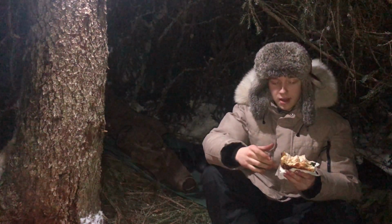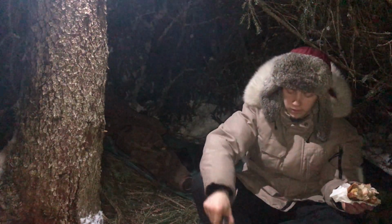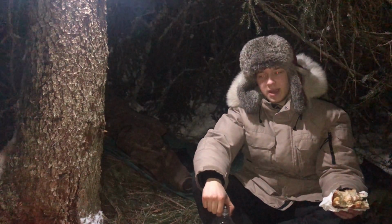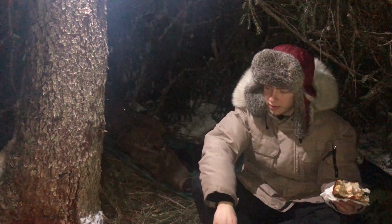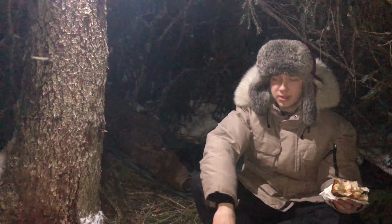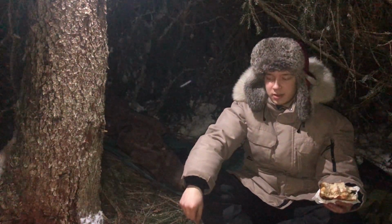I'm just gonna eat this up, then I'm gonna go and collect some snow. I'm just gonna make a bit of water with my mess kit over here, and I'm gonna fill up my bottle for the night. And yeah, I'm gonna set up my bed and go to sleep. The fire is gonna burn there for a bit, but it's gonna die out eventually, so yeah, we'll see how my gear holds up. It's gonna be something like -15 at lowest during the night, so it's gonna be interesting.